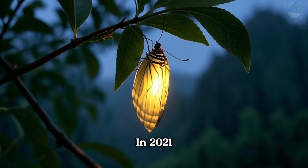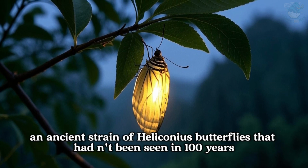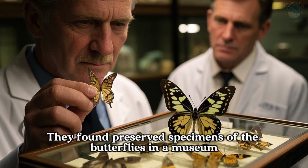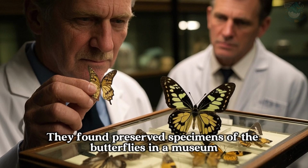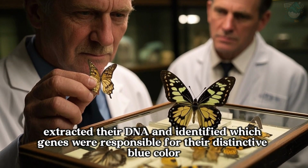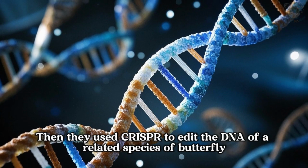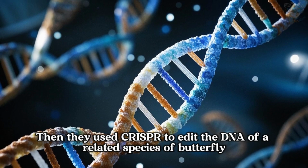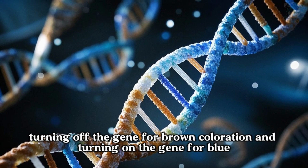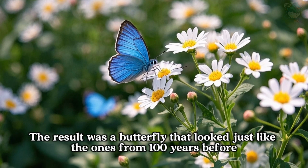In 2021, scientists used this technique to bring back an ancient strain of heliconius butterflies that hadn't been seen in 100 years. They found preserved specimens of the butterflies in a museum, extracted their DNA, and identified which genes were responsible for their distinctive blue color. Then, they used CRISPR to edit the DNA of a related species of butterfly, turning off the gene for brown coloration and turning on the gene for blue. The result was a butterfly that looked just like the ones from 100 years before.